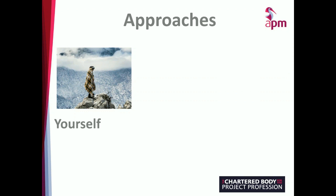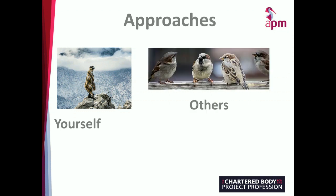So I'd really recommend that you take the time and effort as soon as possible after this call, if you can, to have a go at creating a benefit map. The other option is to do it with a few others. This might be a project team or a change team. You may decide to get the team together and collectively create a benefit map around the change initiative that you're working on.